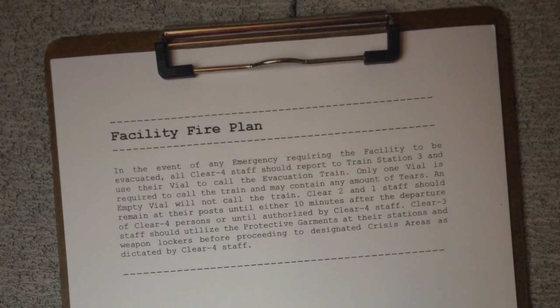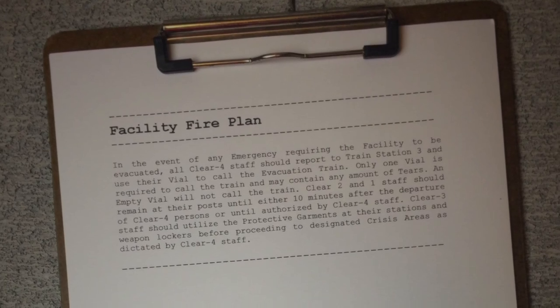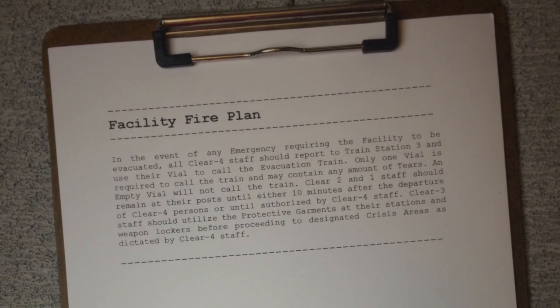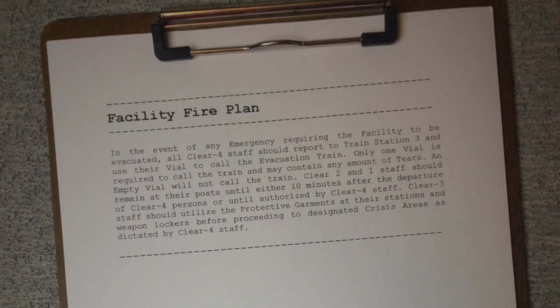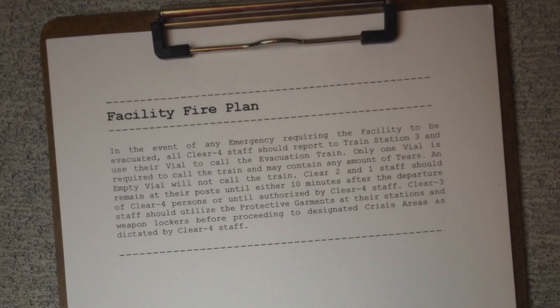Clear 2 and 1 staff should remain at their posts until either 10 minutes after the departure of Clear 4 persons, or until authorized by Clear 4 staff. Clear 3 staff should utilize the protective garments at their stations and weapon lockers before proceeding to designated crisis areas as dictated by Clear 4 staff.